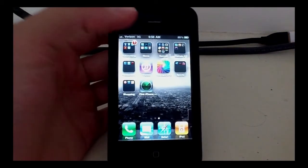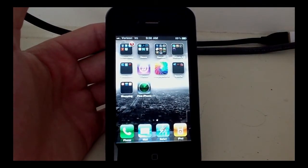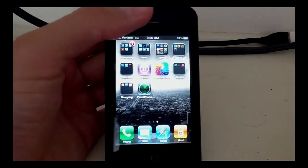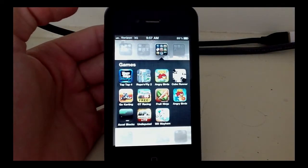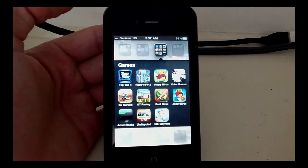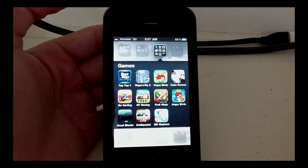Next, we've got my games folder. I have plenty more games on iTunes, but I don't have them on my phone because things will get cluttered. So I've only got like 1.5 folders here. Let me open up the games folder. I've got Tap Tap Revenge 4, which is a really addicting game, like Guitar Hero. Rope and Fly 2, which is pretty addicting as well. And then what can be more addicting than Angry Birds, of course.